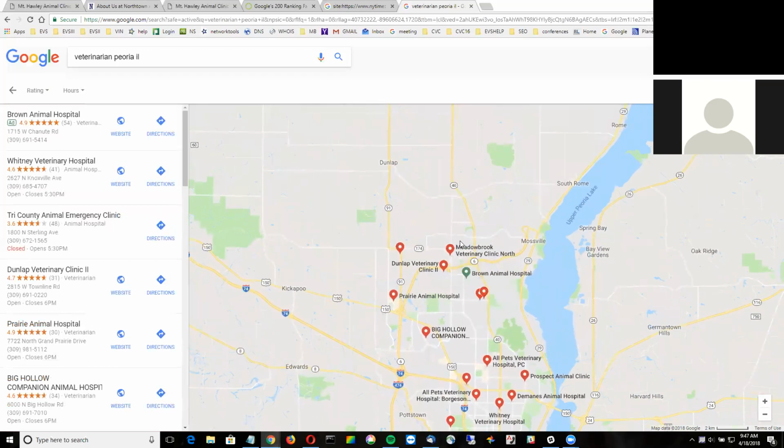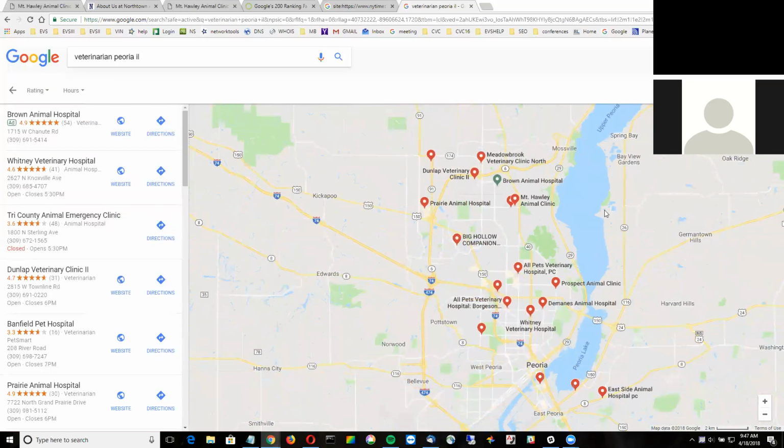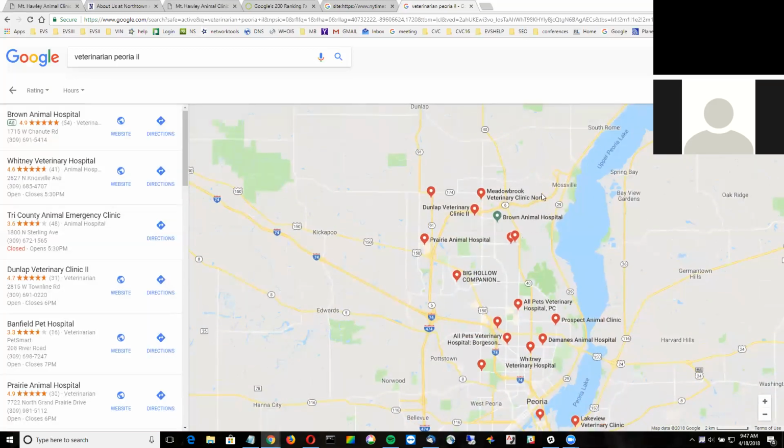Obviously Peoria is the big town. You want to aim for the folks down here, but you also want to let people nearby know, because that's a big factor when somebody is coming to visit. Someone's an old-time client. They've been at the doctor's there for a while. They'll make that distance.